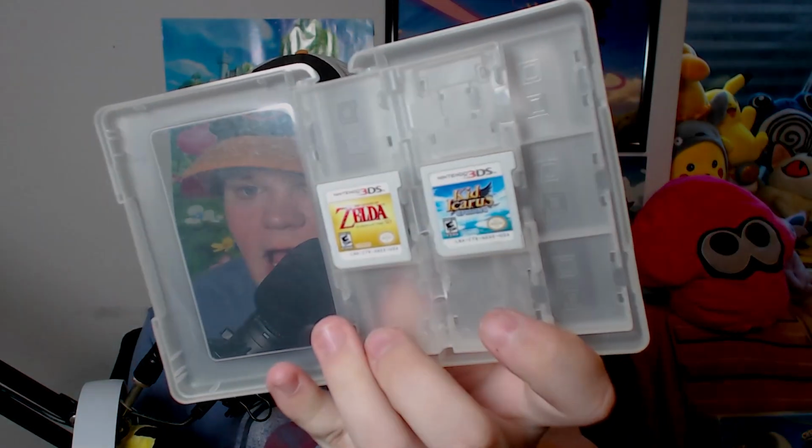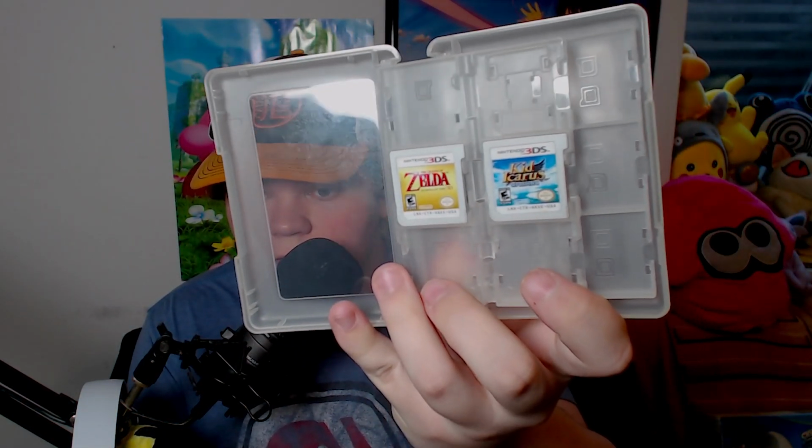But Ocarina of Time and Kid Icarus Uprising. So two more killer first-party games for the collection that I did not have. Obviously, I played these back in the day. Kid Icarus Uprising and Ocarina of Time are two of the best 3DS games. So nice to finally have these.